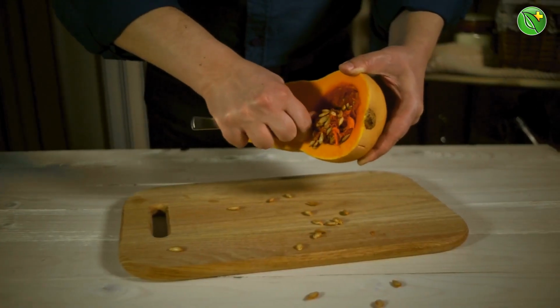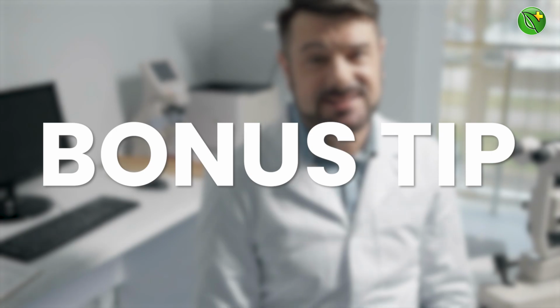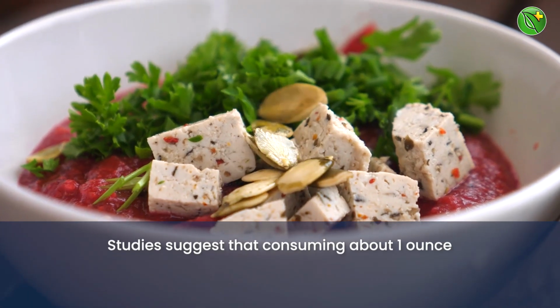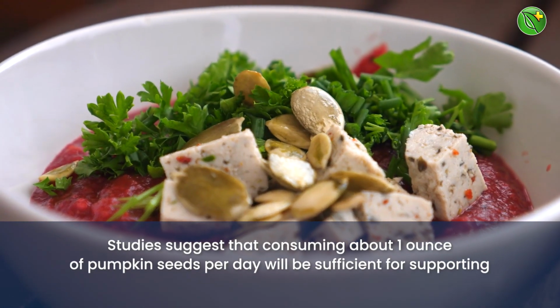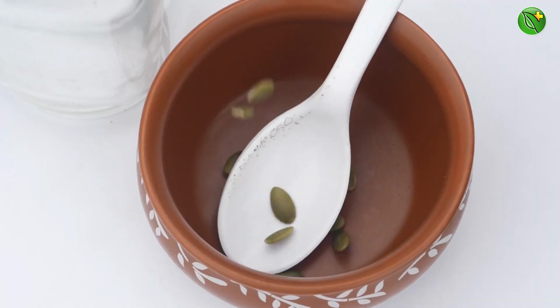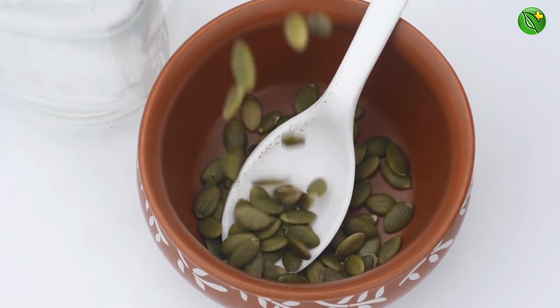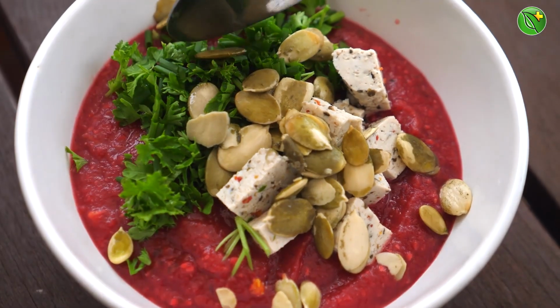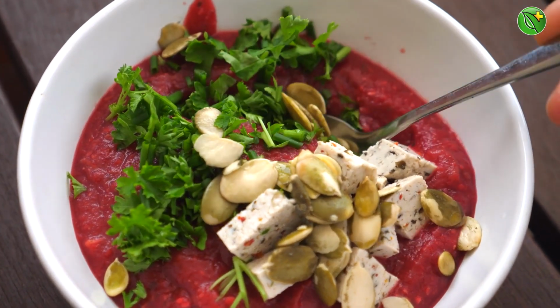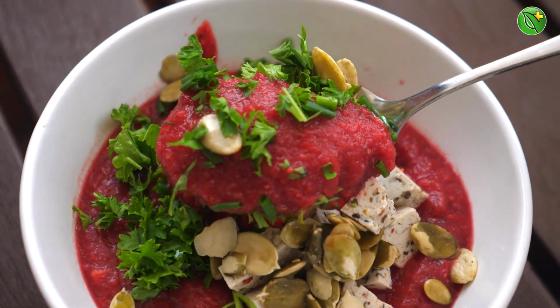Now that you know this, how often and how much should you consume? Let's quickly reveal that in the bonus tip. Studies suggest that consuming about 1 ounce of pumpkin seeds per day will be sufficient for supporting prostate health. This optimal amount ensures you're getting the right balance of nutrients without overwhelming your system. The key to success lies in consistency, so make sure you consume that adequate amount for optimal results.